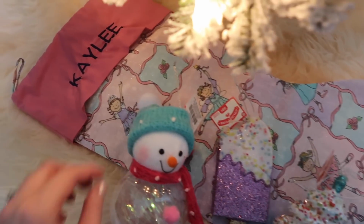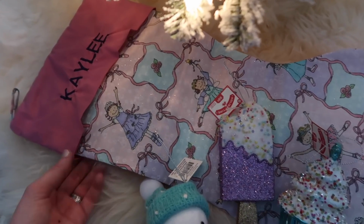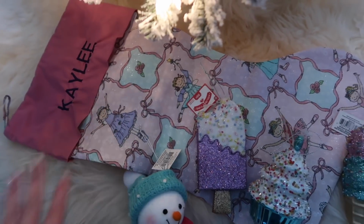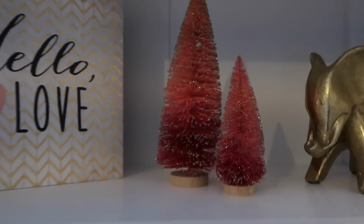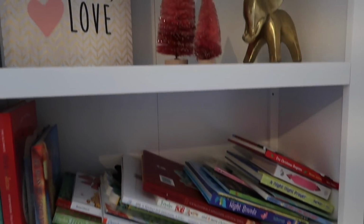I didn't even realize that her stocking had blue in it, so that'll look really cute. Her great aunt actually made this stocking for her very first Christmas, so it's really special. Oh yeah, and the last little touch is I put her bottle brush trees up here on her bookcase, which is a disaster right now, by the way. Like, we've got some major work to do.